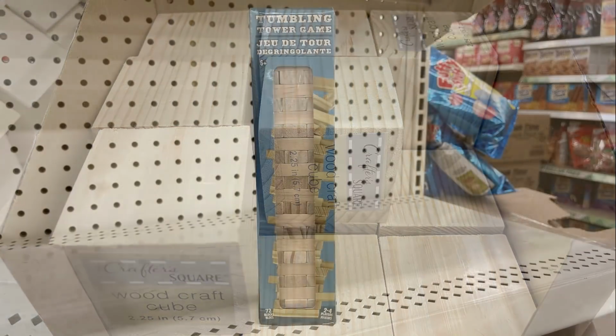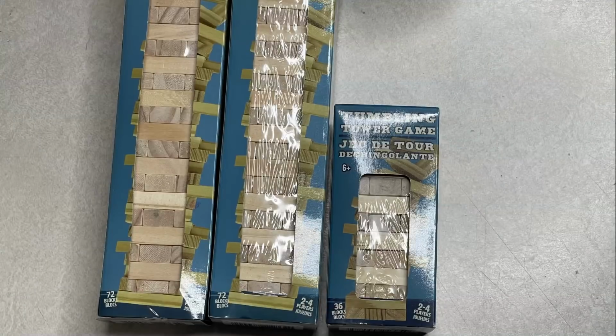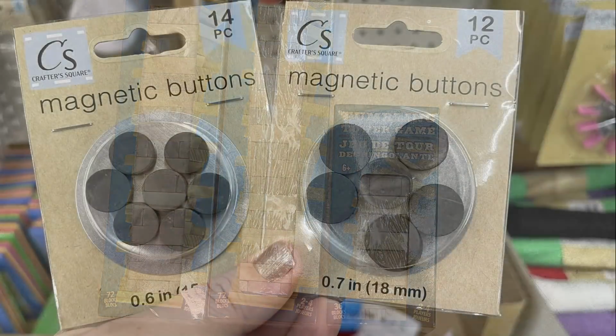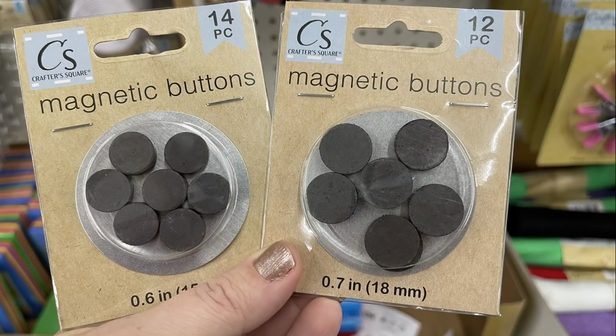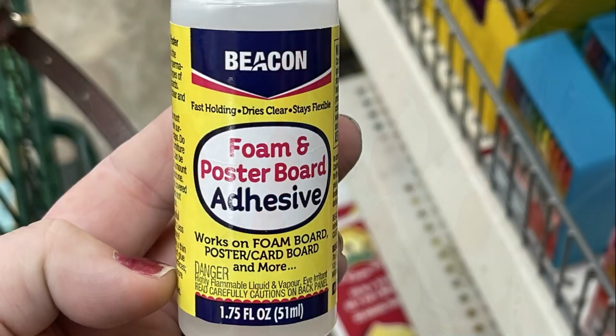They also had the Jenga tumbling blocks people use for crafting, but they had the double set, so you get 72 for $1. The magnetic buttons, they had the 14 and 12 count. The 14 count was new, and then they also had the foam and poster board adhesive, which works really well.